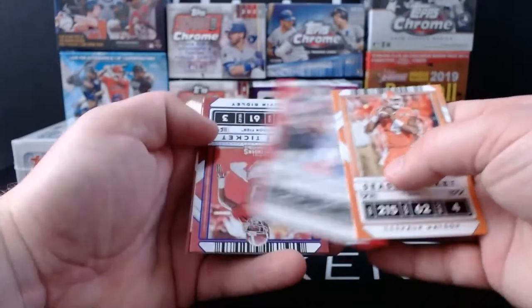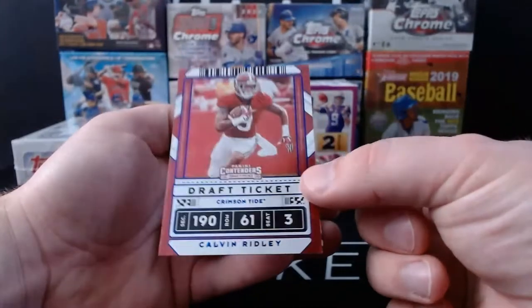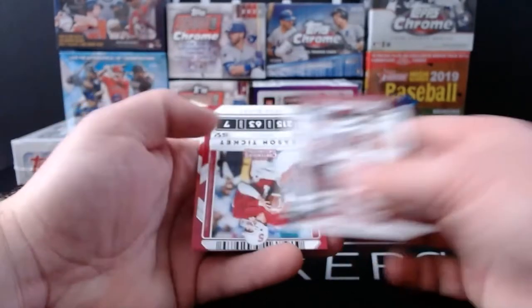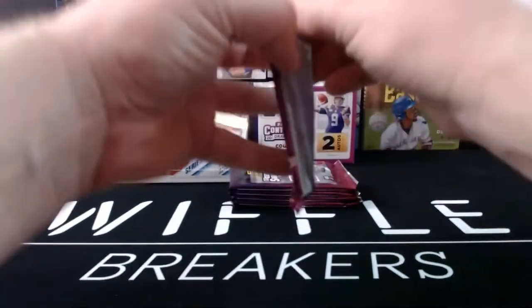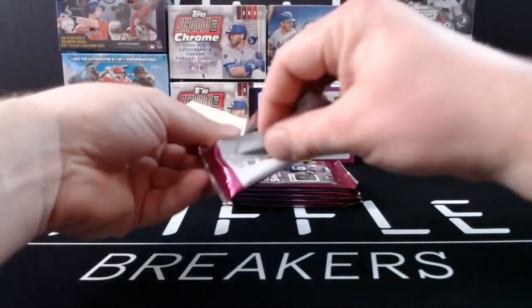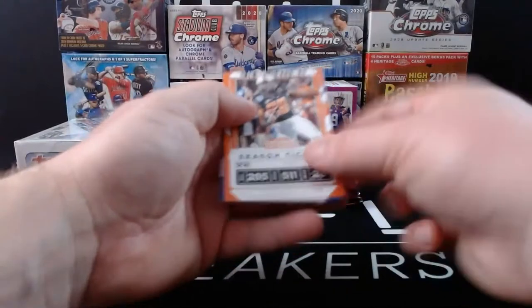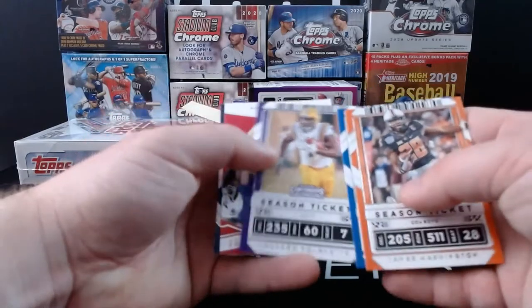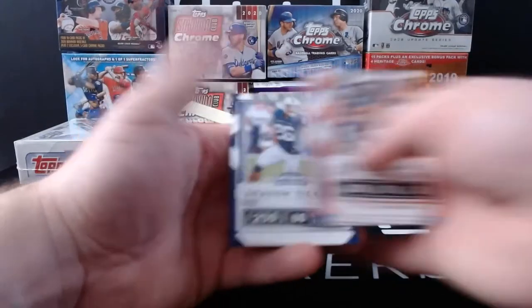Deshaun Watson, Ryan Finley, Calvin Ridley. That's a foil. Crimson Tide, Collegiate Connections, Anthony Gordon and Gardner Minshew. Minshew, John Elway, and Nick Chubb. Does it not list it right? I thought I fixed that, but maybe I made it worse. I do things terribly. James Washington, Alexander Madison, Leonard Fournette, Draft Class, J.K. Dobbins for the Buckeyes. I like that card. Delvin Hodges and Saquon. Wow.